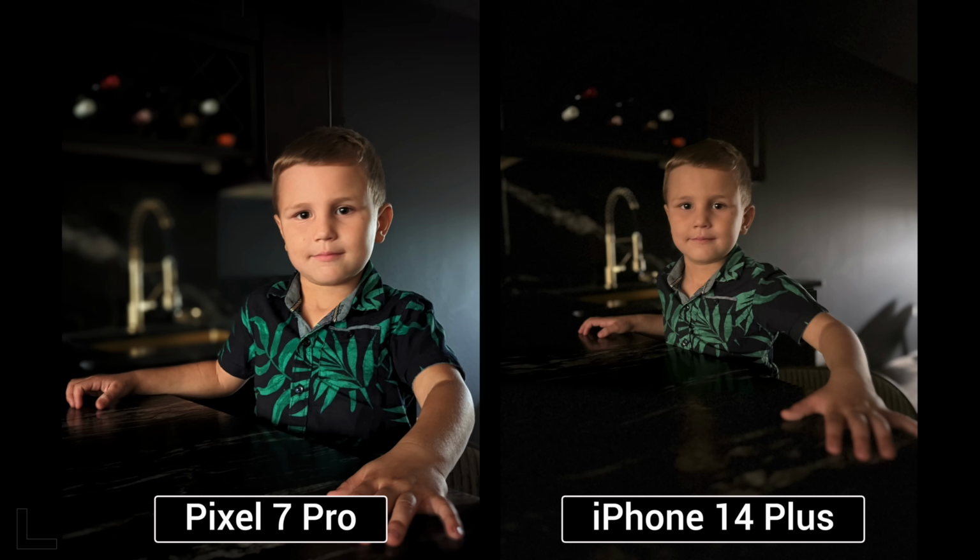But it could do night mode when it's good. Not with the 14 Plus, though. The 14 Plus can't do it? No, because the Pros have done it for years. Yeah. Apple, come on. Let's keep moving, guys.